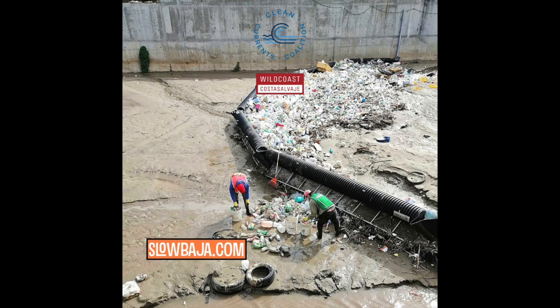So Cabo Pulmo, Espiritu Santo, Huatulco National Park down in Oaxaca. There was very little research on this whole network of national parks and the coral reefs within them. Are they doing okay? What species are present? What might be the threats to these? And then how do we guide conservation or management to ensure that these coral reefs continue to thrive?